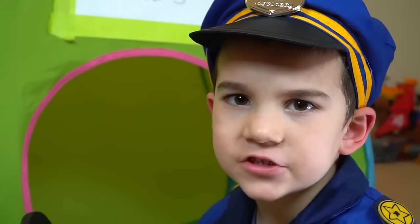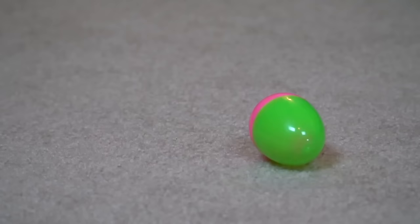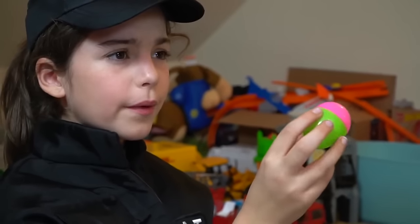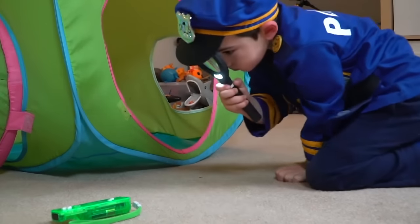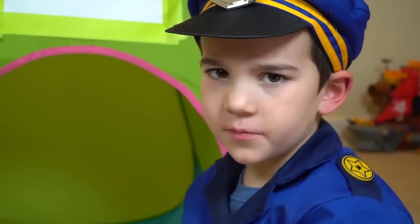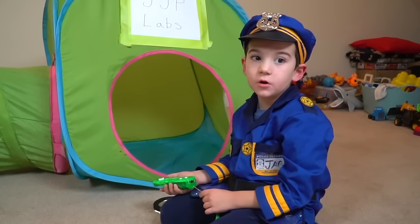I don't see anything in here. I wonder if the bad guys dropped anything. Oh, look at this, an egg. It's so bright colored, I wonder what it's from. A Wii controller. Do you think the bad guys are playing Minecraft? With some sort of crazy chicken laying an egg? Let's track the bad guys to their Wii.